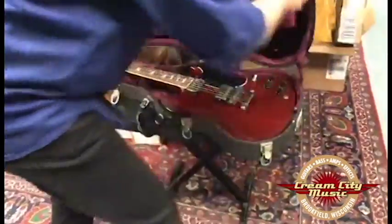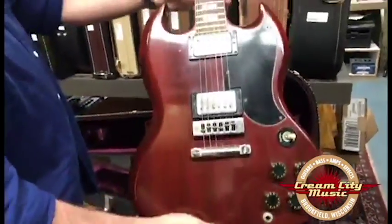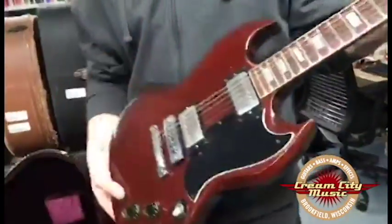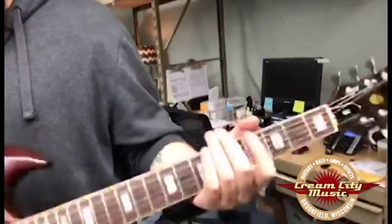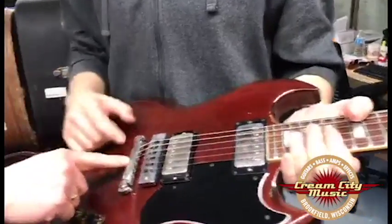This one's a 70 SG Standard. Danny, I think you bought this one, didn't you? I did. What can you tell the folks about this one? Well, just a beautiful solid wood guitar. You've got a nice chunky mahogany neck on it. Virtually all original condition. I think it was just a replaced tailpiece, if I'm not mistaken. Other than that, yeah, it's all straight. Otherwise, it was all there.